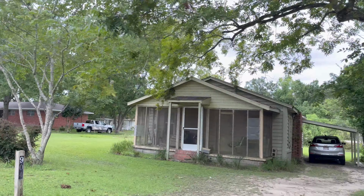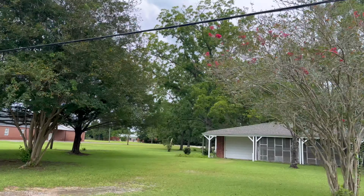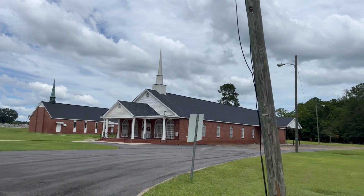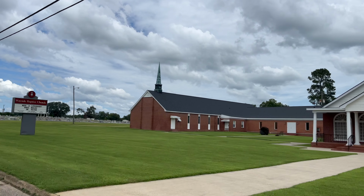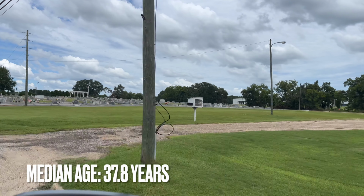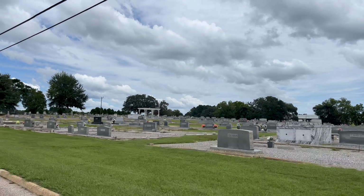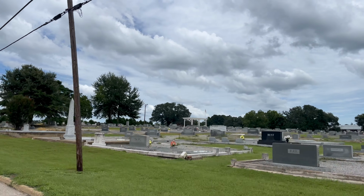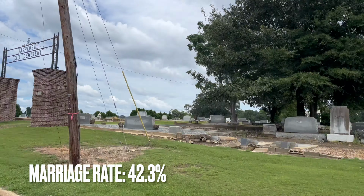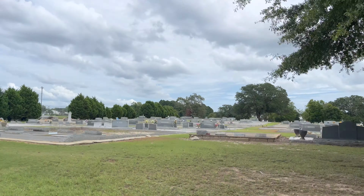Ashford demographics, according to the most recent ACS: the racial composition of Ashford was white 69.2%, black or African American 27.46%, two or more races 2.91%, other races 0.48%, Asian 0.12%, Native American 0%, Native Hawaiian or Pacific Islander 0%. Ashford median age here is 37.8 total, 37.4 years for male, 38.5 years for female. The marriage rate here is a little low at 42.3%, 48.4% male marriage rate, 37.4% female marriage rate.